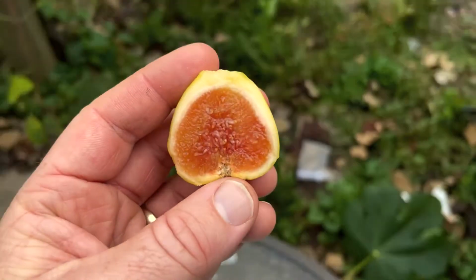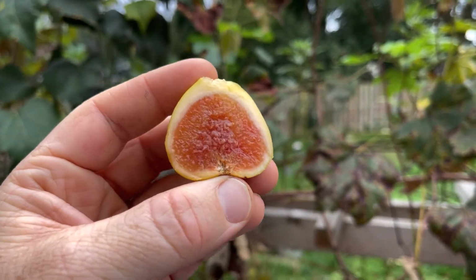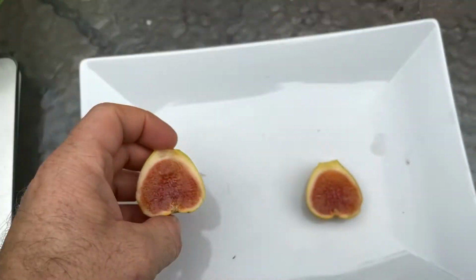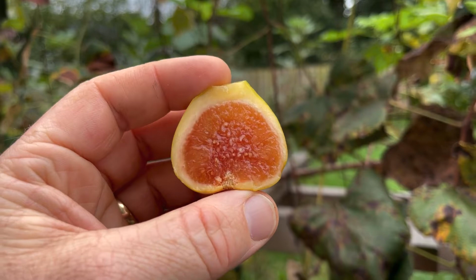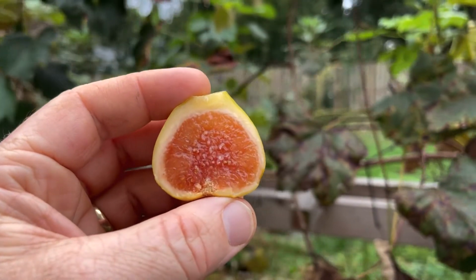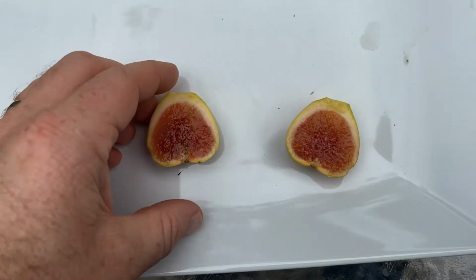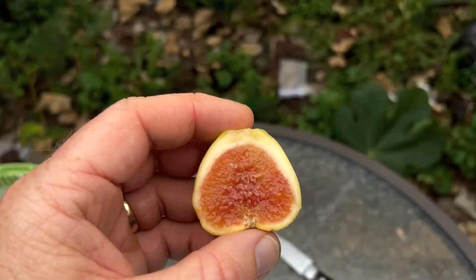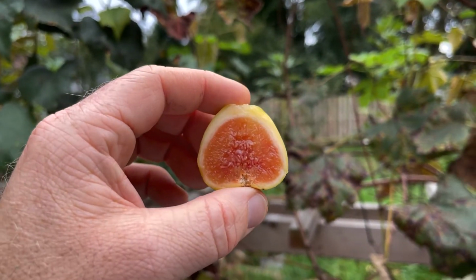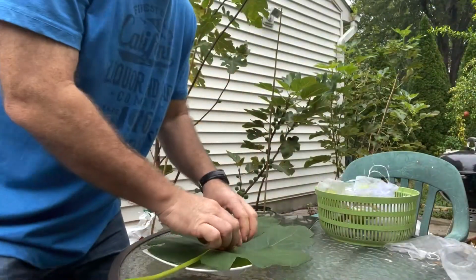All right, let me cut this open. All right, so look at that. That actually looks pretty good. I was worried this was gonna be dry on the inside and not even look edible, but it actually looks pretty good on the inside. It's hard to guess what the flavor of this will be, because it's not a dark red color, but it's not really a yellow color either. It's just kind of an orangish hue to it. Interesting. So let me see how this tastes.